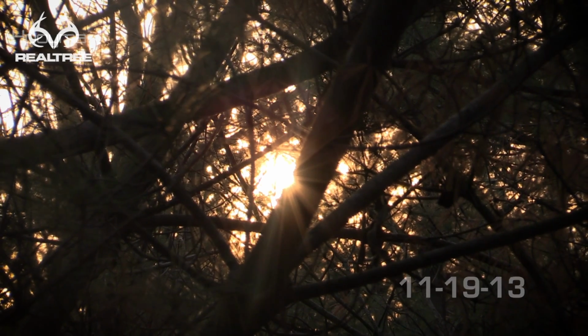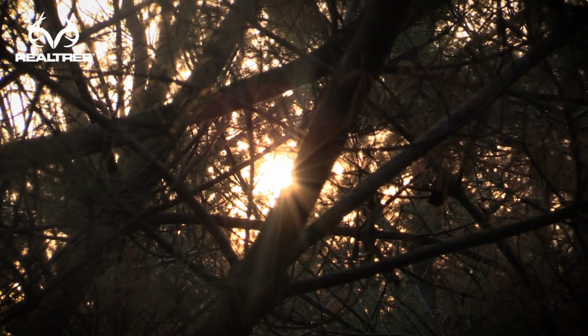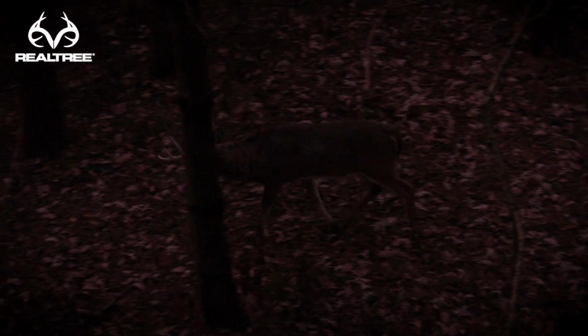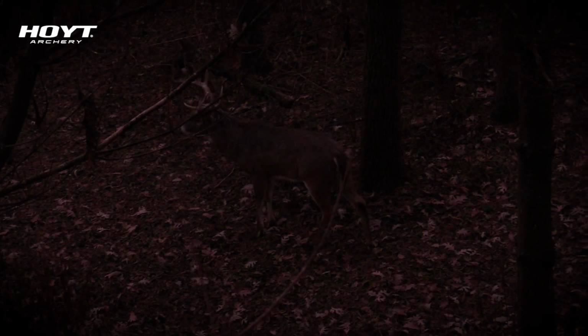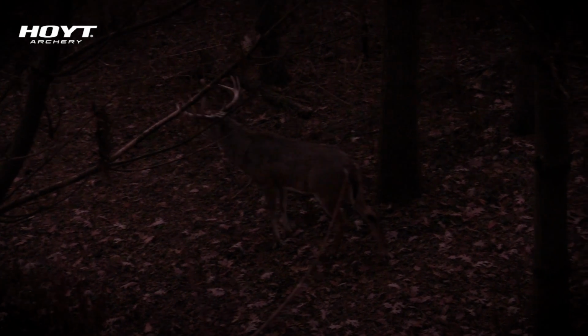Well, it's the morning of November 19th. It's a beautiful morning, nice and cold, and calm finally. It's already been an eventful one as well, as I had a big 9 that I'm very familiar with on this farm walk into point blank range, 10 yards broadside. Unfortunately, I just couldn't get him to stop long enough to get the camera on him, as well as get drawn back and get a shot.